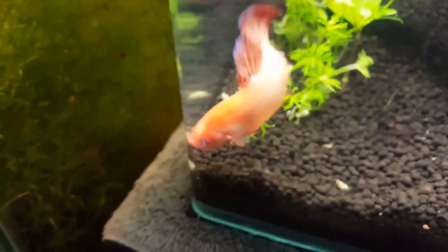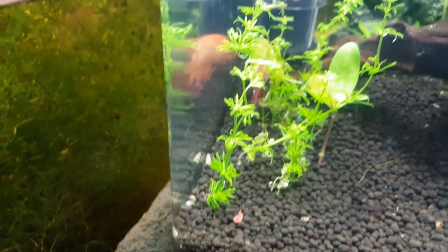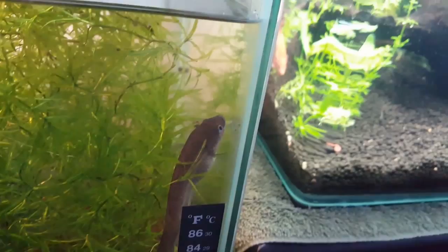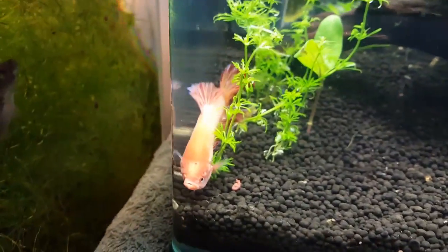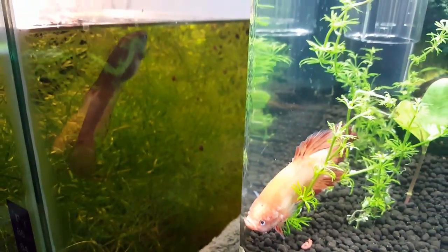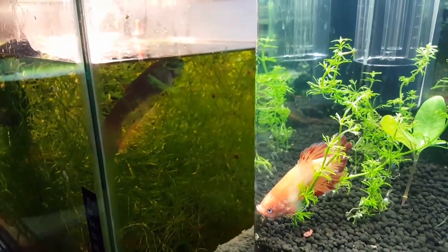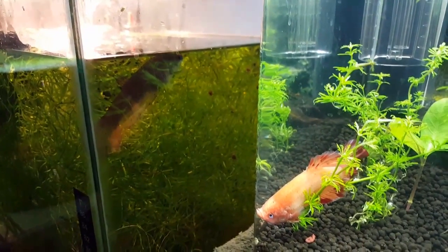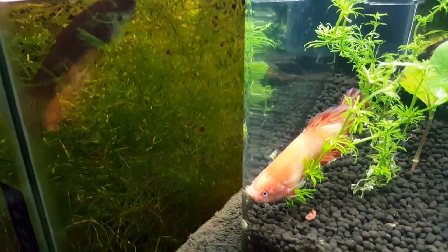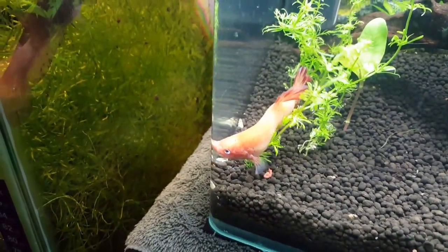What's going on with you? Definitely gonna have to keep an eye on him for velvet and everything. Oh, look, there's the patoti. See if he'll flare at her. You can see they're a little bit longer, but as far as thickness around, they're about the same size. Okay. Really have to get back to work now.